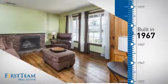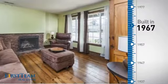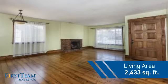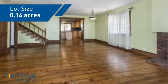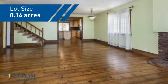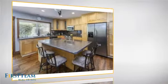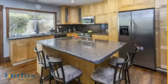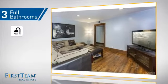This property was built in the late 60s and features over 2,400 square feet of space, giving you a spacious layout to play host or kick back and relax after a long day. Inside, you'll find four bedrooms, so everyone has a private space to come home to, as well as three full bathrooms.